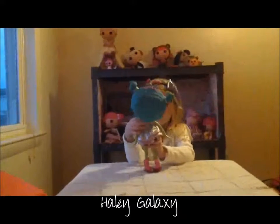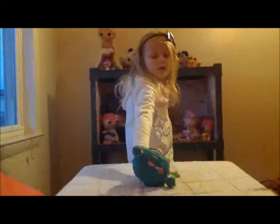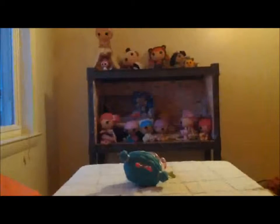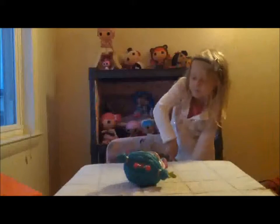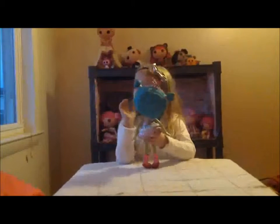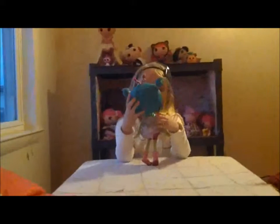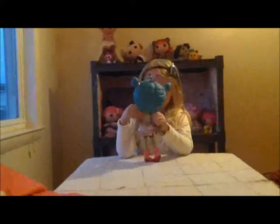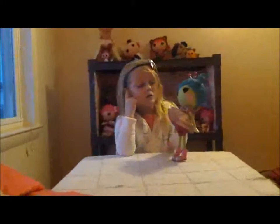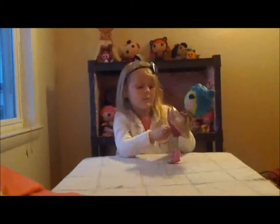Adorable. And I'll be right back. I'm back. Haley's Galaxy is the only alien. Here's the back and here's the front. As you can see, she has a green body, so you know she's an alien.